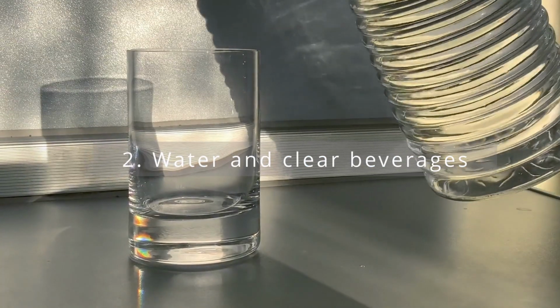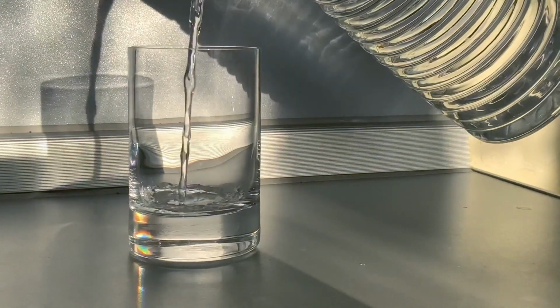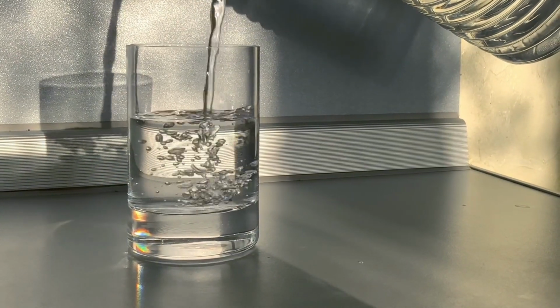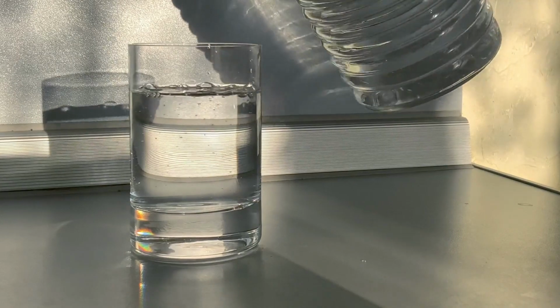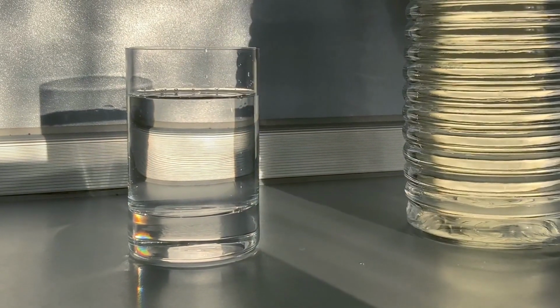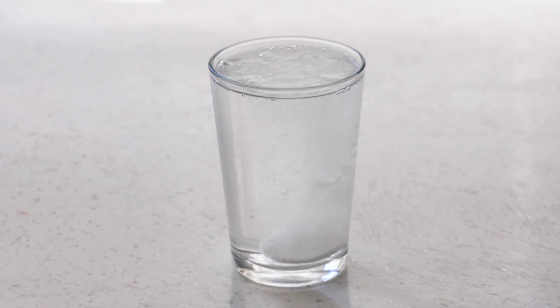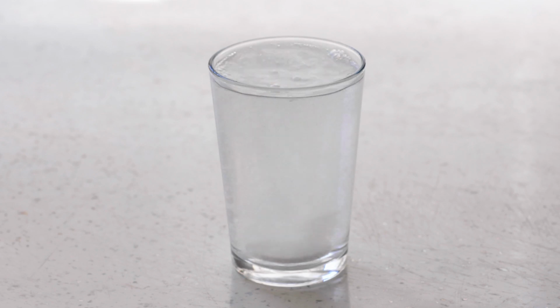Number 2. Water and clear beverages. When you're nauseous, you may not feel like eating at all. However, drinking fluids and staying hydrated is crucial, especially if you have been vomiting or have a fever. Water is always a good source of hydration, but if you have been throwing up or experiencing diarrhea, you may also need to replace lost electrolytes. Some of the best drinks to fight dehydration and nausea include water, oral rehydration solutions, sports drinks, soda water or flavored sodas, iced tea, clear juices, coconut water.